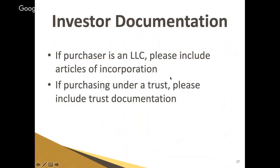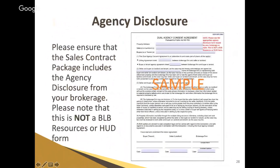If purchaser is an LLC, please include articles of incorporation. If purchasing under a trust, please include trust documentation. Please ensure that the sales contract package includes the agency disclosure from your brokerage. Please note that this is not a BLB Resources or HUD form, so you would use the agency disclosure that your brokerage uses.